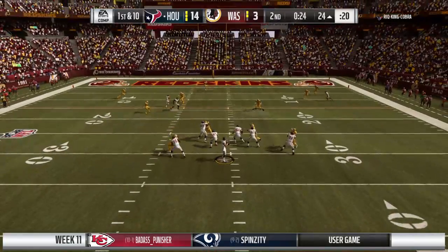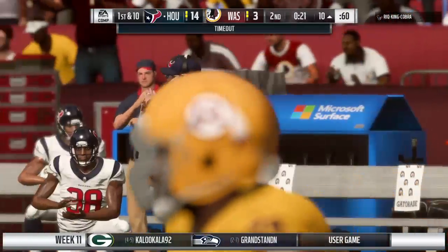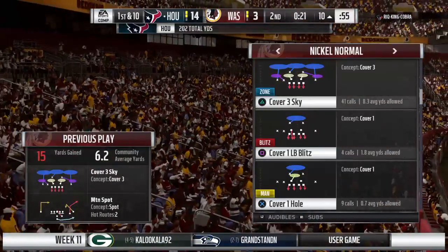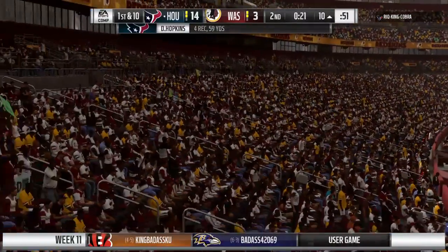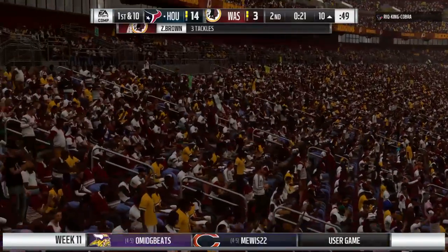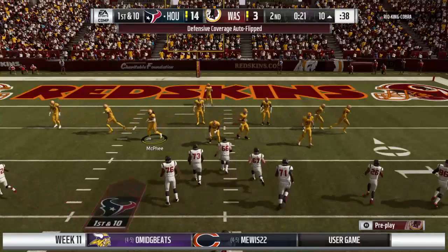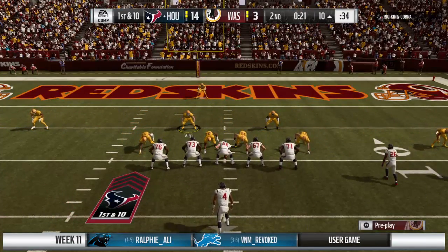On first and 10, Watson. Hopkins on the grab over the middle. And now we won't see a play on first down. We're going to get a timeout instead, as the clock will stop with 21 seconds to go here in the first half. Watson now closing in on a 200-yard first half through the air. It's first and 10.